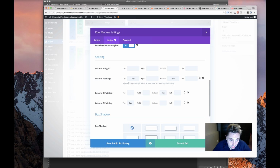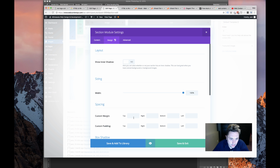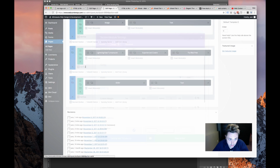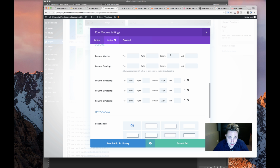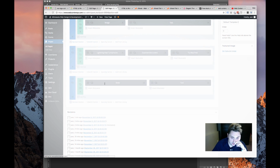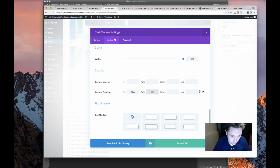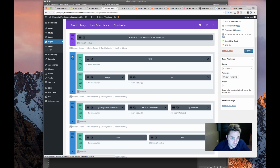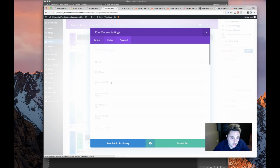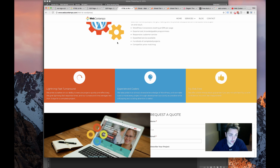We want no margin on the bottom of this. And no margin on the bottom of this. And here, this. Here, because it looked like there's a lot of space there too. Here, say no bottom margin on this either. Alright, let's see if that helps.